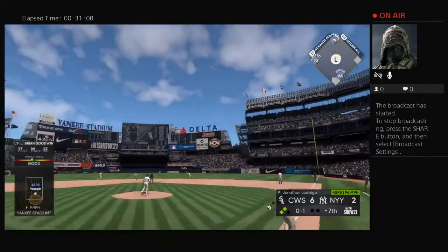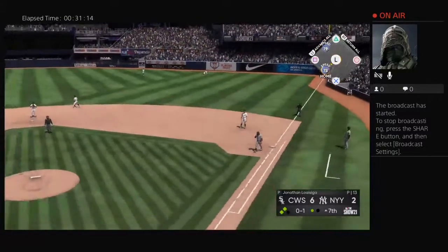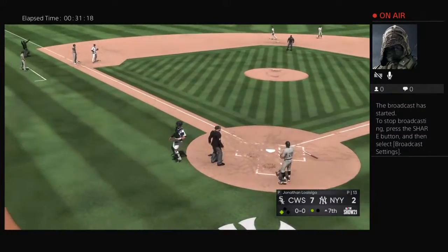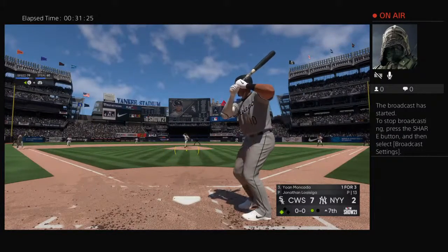Big swing, and this one's launched to right field and deep. Judge is going back. On the warning track, he makes the catch. And he will score on the sacrifice fly. Knocks one in the score column as a runner from third crosses the plate. It's a 7-2 ball game.